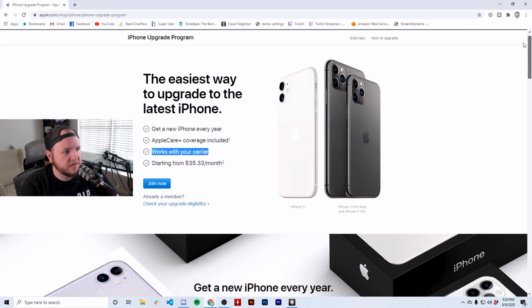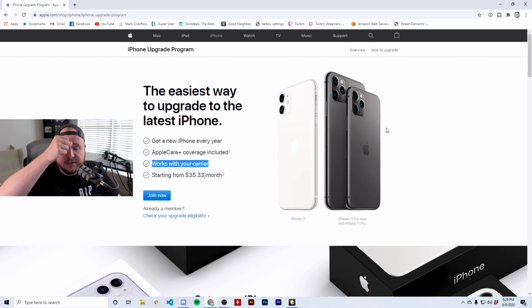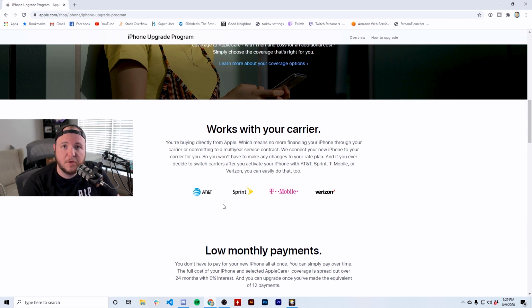So like I said, this is the iPhone upgrade program. This does require activation with one of these 4 carriers, but it does not bill through your carrier. So this is billed completely separately. You will get it automatically drafted off whatever card you set it up with. And personally, I like this because the phone is unlocked at that point. So let's say I'm with AT&T one day and I want to change to a different carrier such as Verizon or whatever. I can do that with this phone. I'm able to carry it to whatever carrier. I'm not tied to a specific contract, which is awesome.